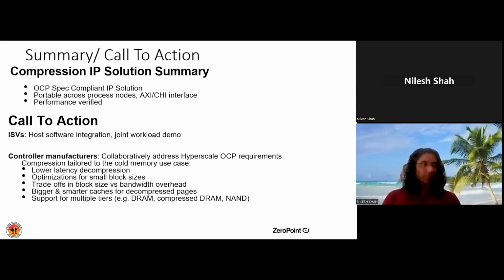In terms of call to action for controller manufacturers, we'd love to collaborate and work together to address this opportunity that the hyperscalers have laid out in a very clear spec: to achieve low latency decompression, providing optimizations for small block sizes, and supporting multiple tiers, including compressed DRAM on CXL. So that's a call to action. We do want to collaborate with controller vendors to integrate this capability and make it compelling for end users, to accelerate the deployment of CXL together.